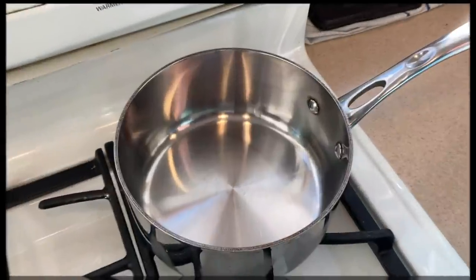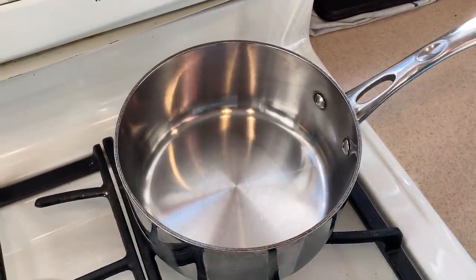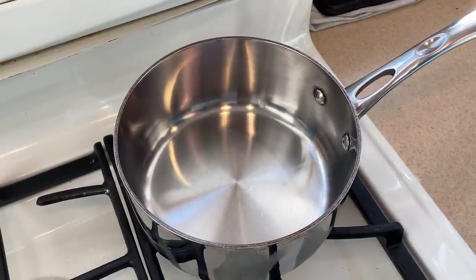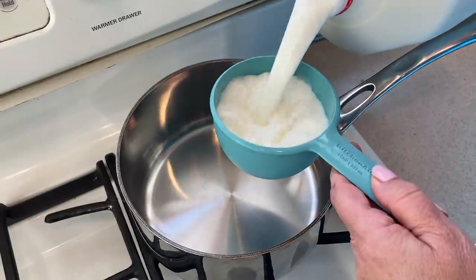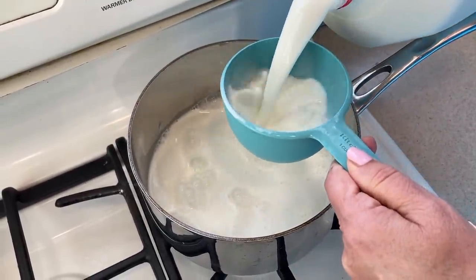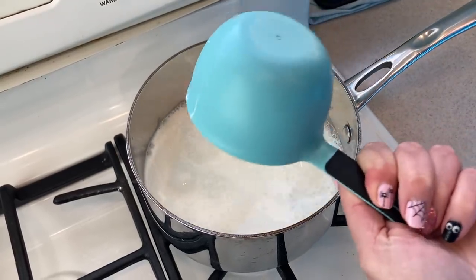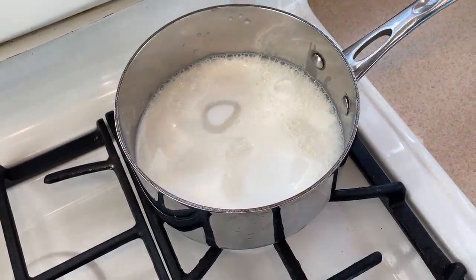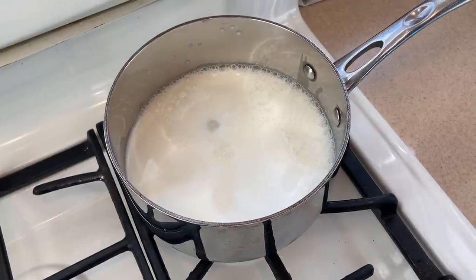Here it is. What we're going to make today is sweetened condensed milk. I want to make some magic cookie bars. And I don't have any sweetened condensed milk in the house, but I have milk and I have sugar, so let's see what we can do. I'm gonna start with 2 cups of milk, and it said you can use full fat or low fat. I am using full fat milk for this. And then to that, I'm adding 2/3 cup of white sugar, and that's all there is to it.